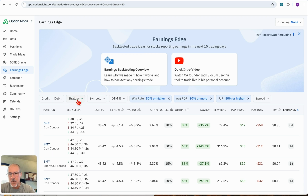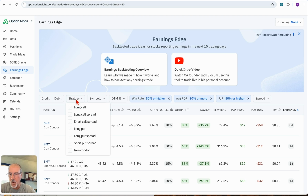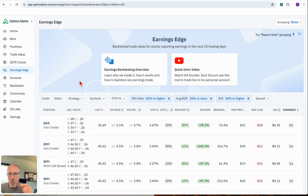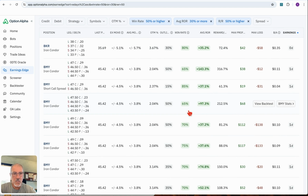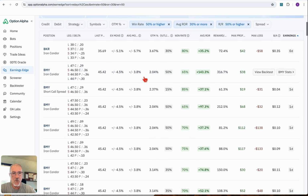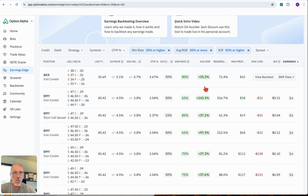Now, I can also define my strategy, whether I want just a long call, if I want a condor, whatever. I'm not going to worry about this. I'm more about finding a good potential trade that has a good potential return. And as I look at this, there are some that come to the surface here. So Bristol Myers has a number of different trades that historically have done quite well. I like the fact that the reward to risk ratio on this one seems to be really good. I'm basically risking $12 here to make $38 on this condor. It's got a 65% win rate, 143% average return. Now this is over the last 5-year period.